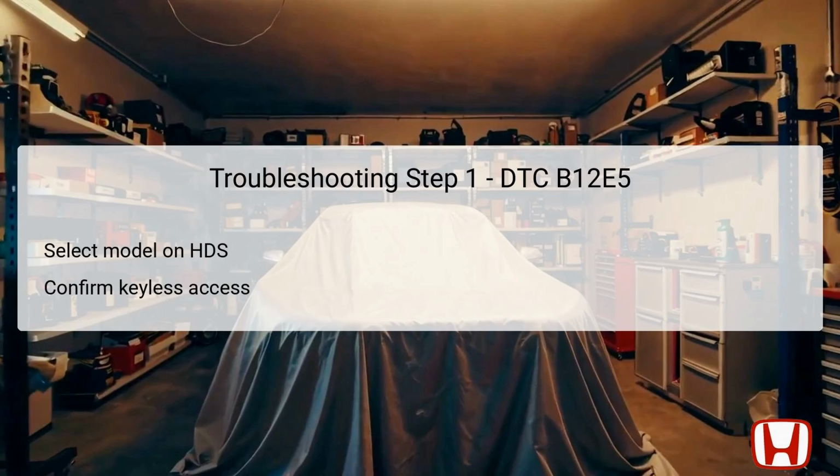In the second troubleshooting step for DTC B12E5, the next action involves pressing and holding the engine start-stop switch button for a duration of at least 2 minutes. This action serves to activate the forced on mode within the HDS diagnostic tool. The forced on mode is a testing state that allows the technician to analyze the vehicle's electrical systems without engaging the engine. By maintaining this pressure on the button, you encourage the BCM and the electric steering lock system to communicate more effectively, permitting the technician to gather relevant diagnostic data regarding the fault.